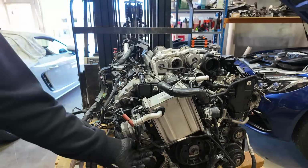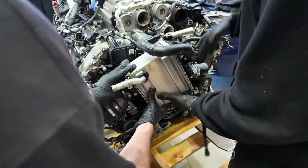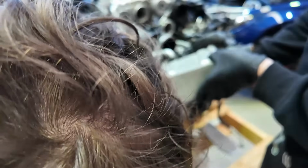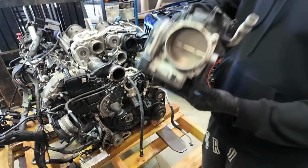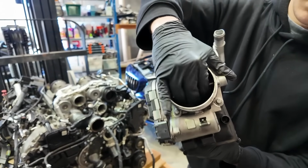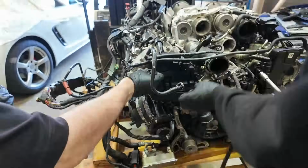All right, we're back into it, and now we're going to be tearing down this M177 engine. And you'll come to realize that these engines are just not fun to work on. Everything's behind something else, and there's a million bolts, and it's just not a fun time. First, we're pulling off this charge cooler, because that'll allow us to get to a lot more of the bolts and spaghetti. Now everything behind the charge cooler is much more accessible.